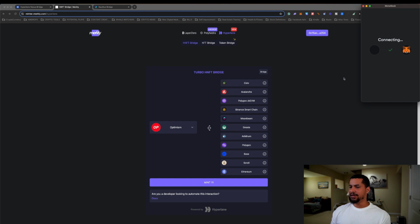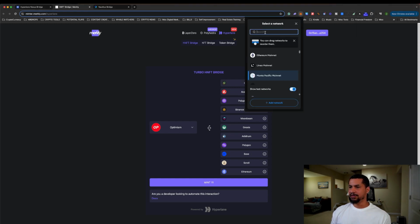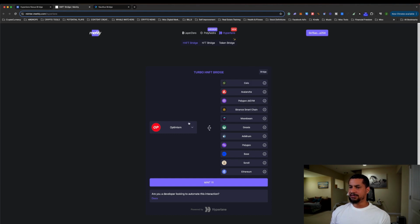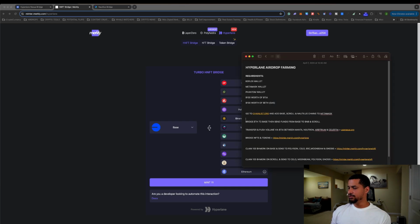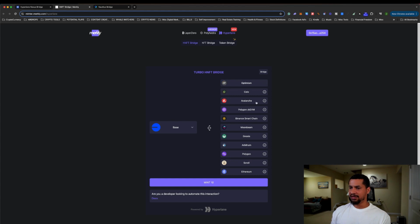So I'm going to go ahead and connect. And then I'm going to go over to the Base network to start. And we can see that we have our funds there. So I'm going to go over here. I'm going to select Base, which is this symbol right here, or you could type it in as well, I believe. And then what we're going to do is select these right here. So we want to bridge to Polygon, Celo, Moonbeam, and Binance. Okay. So we're going to unselect everything except for those.